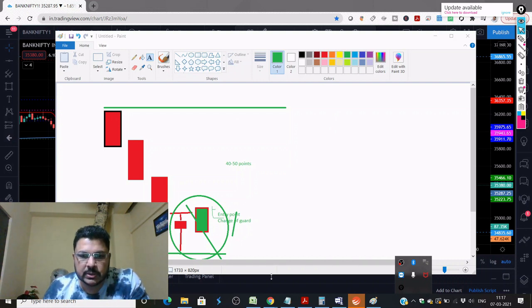The same thing in reverse will be true for a short entry. That means you see three, four, or five green bars going up, and then a topping tail bar or a narrow range bar, and then a change of color, which is a change of guard kind of candle, a red candle closing below the low of this bar. Then you can short and ensure that you will get 40 to 50 points in that trade easily.